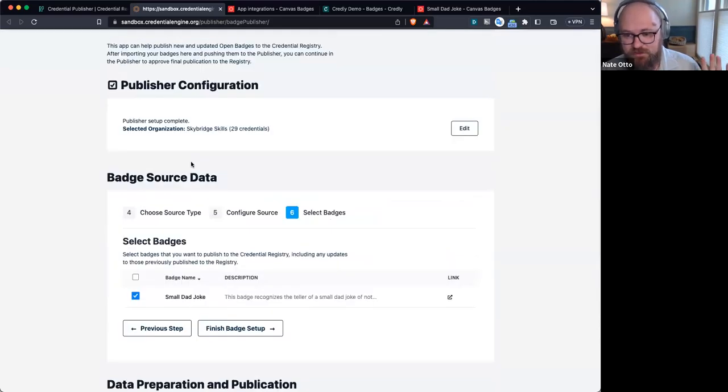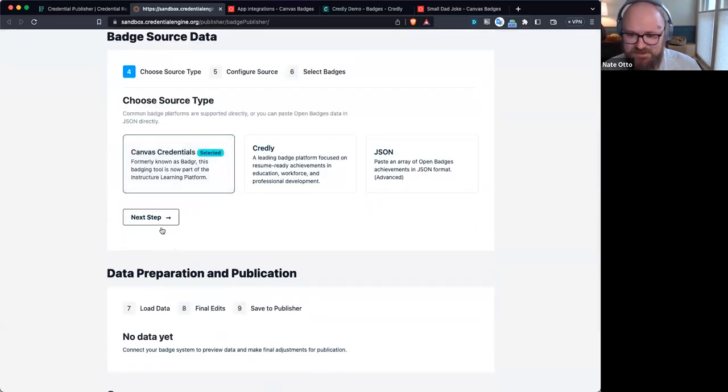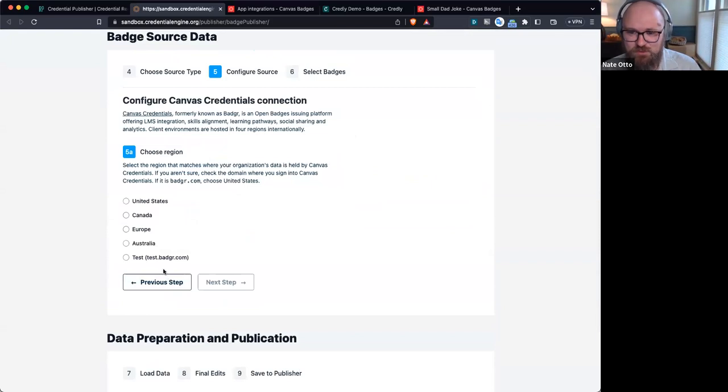This tool can be used to post open badges to the registry from any open badges compatible source that uses either the 2.0 version of the spec or the forthcoming 3.0 version. This is a future looking tool already. But let's get to the fun stuff and go further into the process with Canvas credentials.